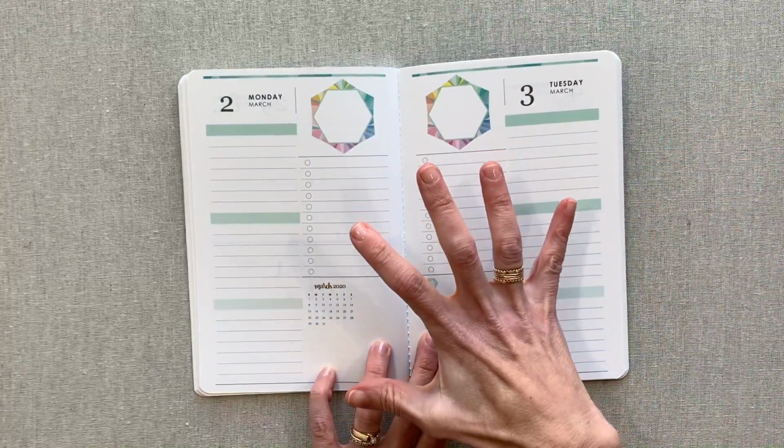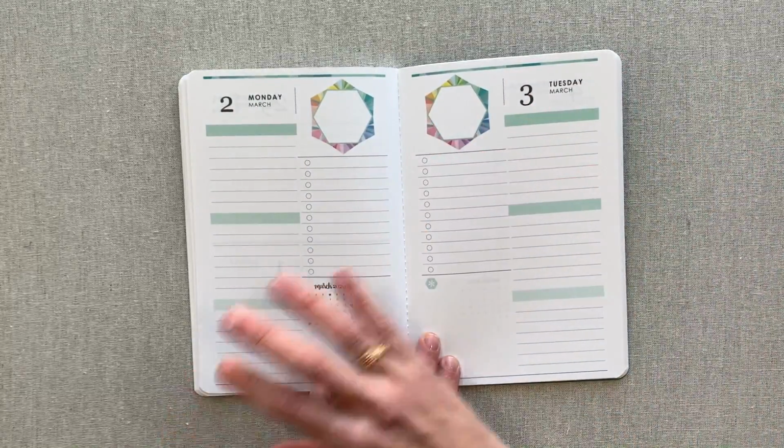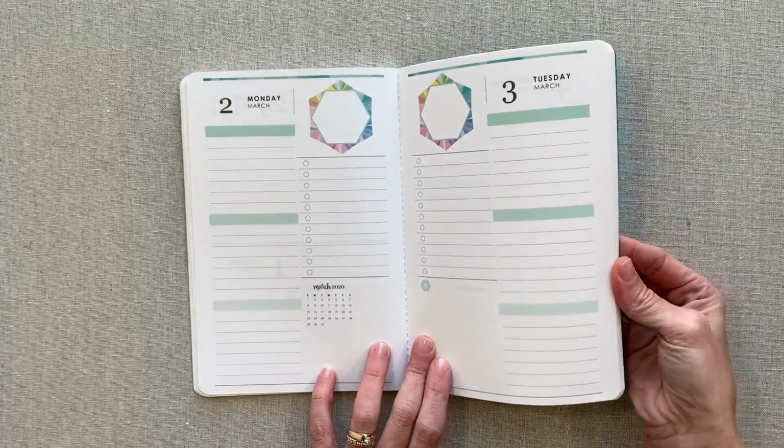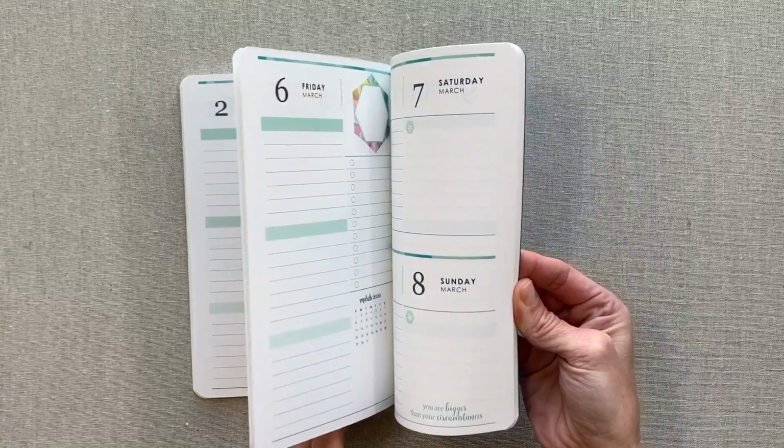I like how it's just simple and blank. There's not a lot of boxes to check, and I like the 3 headers. So that's what I like about it. No time blocks on there and the 3 headers because I don't need the time blocks.